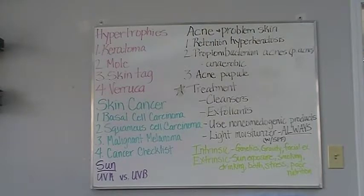A mole is a small brownish spot or blemish on the skin, ranging in color from pale tan to brown to a bluish black. Some are small and flat, resembling freckles. Others are raised and darker in color. Large, dark hairs often occur in moles. Any change in a mole requires medical attention.